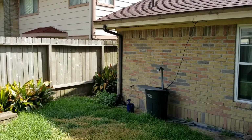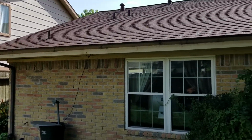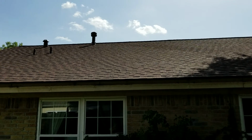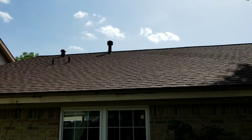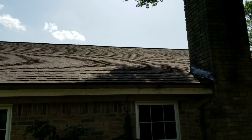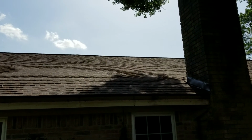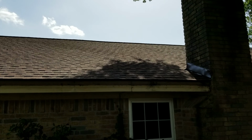and take down that gutter downspout. I need to do some painting back here. Here's our new roof. It's so beautiful. We lost our skylight, which was right up there just at the peak, almost in line with the chimney.